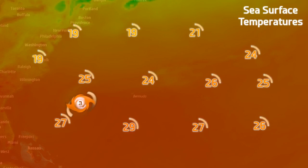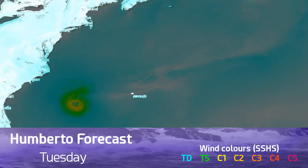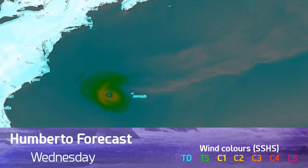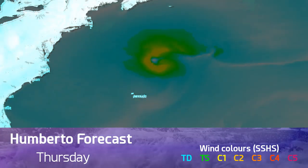But ahead of Humberto, sea surface temperatures look like this, around 26 or 27 degrees Celsius. Will probably rise just a little bit until it passes Bermuda, then it will drop quite sharply. So Humberto doesn't have that much time on its hands. Here is a look at that wind field, which is all important really. You can see there the hurricane force winds just clipping Bermuda.